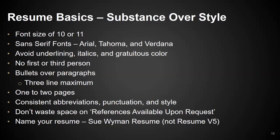Lose the "references available upon request." Of course they are. You don't have to tell people that. You will give them. And name your resume. I have probably seen thousands of resumes that were named "resume," and that's not helpful. Put your name on it so that if somebody downloads it to their desktop, they can actually find you. And also, like "resume number 18, version 18," probably not good for them to know that.